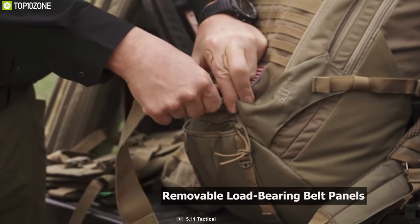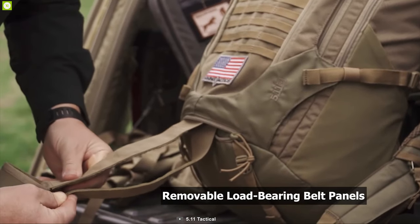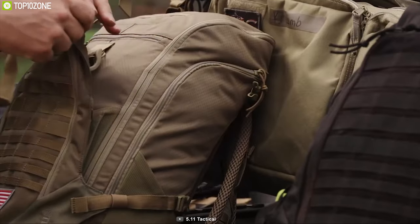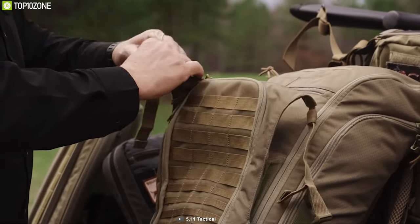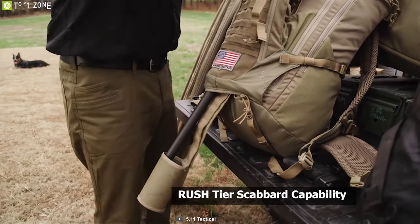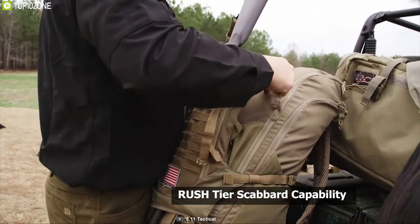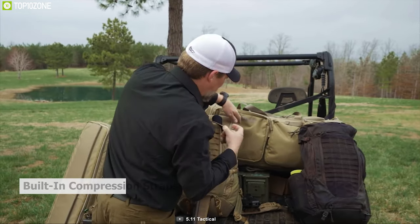It features adjustable, removable load-bearing belt panels which are compatible with a thumb drive holster and slick stick system, and a rugged Zephyr suspension system with aerospace mesh for comfortable carry of heavy loads by distributing their weight equally. The bag also offers built-in rush tire scabbard capability for heavy load support, the built-in compression straps keep things secure, and a standard size hydration compartment keeps you ready for every situation.